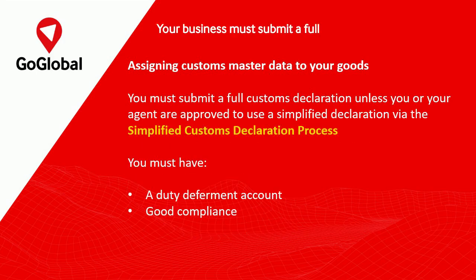Your business must submit a full customs declaration at the time of import, unless you are approved to make simplified declarations through the simplified customs declaration process. You must have a duty deferment account before you'll be authorised for simplified procedures, and you need to have a good customs compliance record. The .gov.uk website has guidance you can follow to find out whether you'll be eligible to use the simplified customs declaration process.